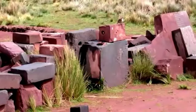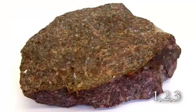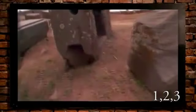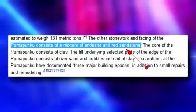This is funny because it's totally wrong. The stones are not granite or diorite at Pumapunku. They are red sandstone and andesite. But this is also funny because of the way that he says it. The stones that were used there aren't sandstone, they're granite and diorite. Well, yeah, actually, it is sandstone.